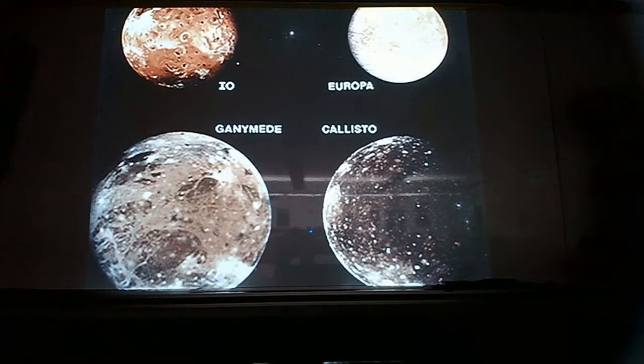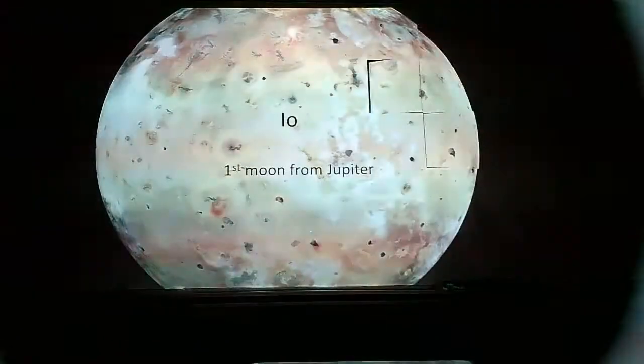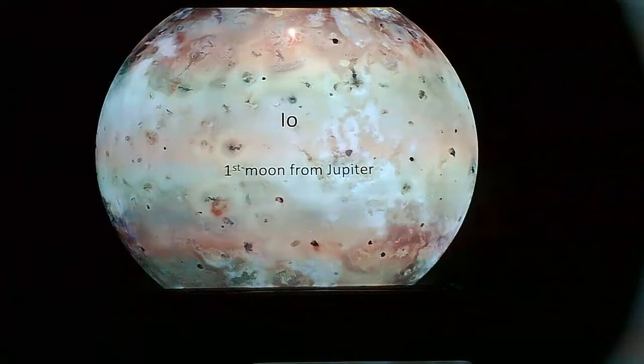The first moon that we're going to look at is the beautiful Io. You can go ahead and write this down.